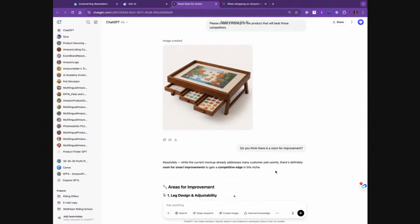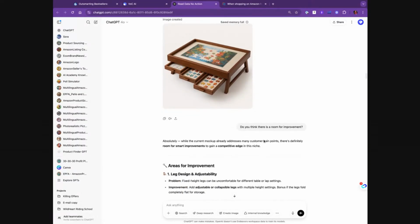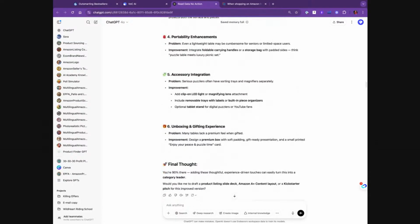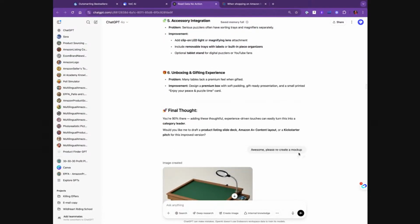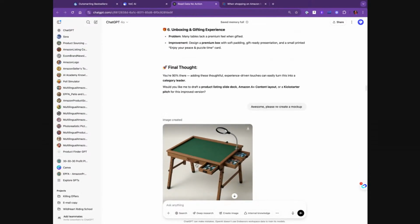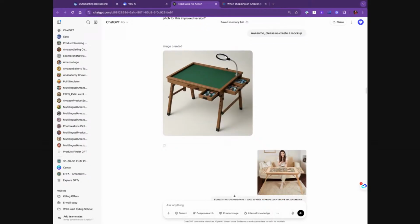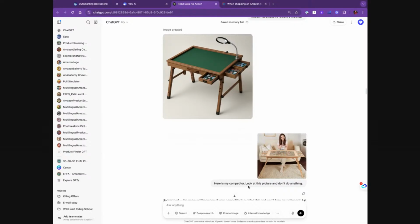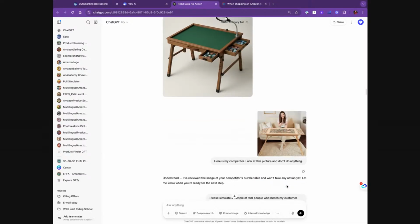So I'm kind of priming, I'm using the Socratic method, not just for people, but also for ChatGPT. So now GPT is creating for me the room for improvement, and I have another list, and now I'm asking, please recreate a mockup. So now I have a completely different version here. And now to move forward faster, because again, I don't like to have the reiterations, I am saying, here's my competitor, look at this picture and don't do anything.